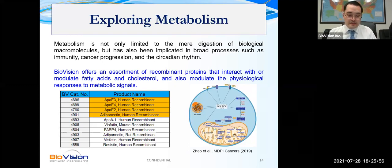It's called resistin. This is a protein secreted by adipocytes and has been linked to insulin signaling, insulin effects, but a lot about it is still unknown, but customers still like this protein, and we provide it for researchers who want to study resistin's links to metabolic pathways.